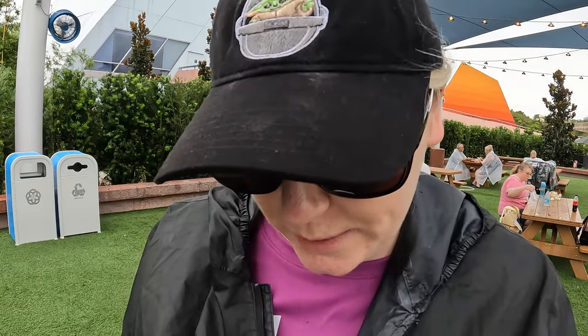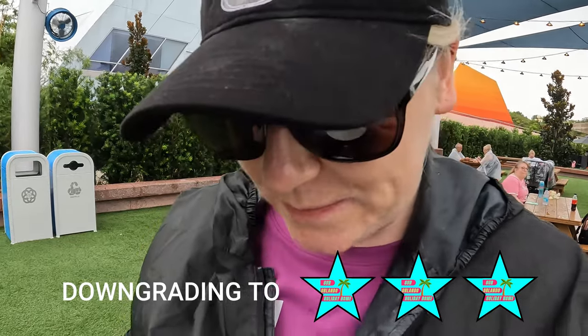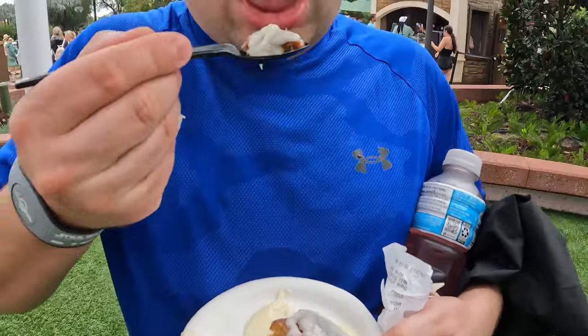So what would you give it out of five then? Apart from the chewiness, and it's quite burnt on top. Oh, right, okay. Compared to last year as well. I want to give it 3.5 out of 5. Oh, right, okay. Yeah. So what do you think? You can see the burntness of it, look, on that corner, how well done it is.